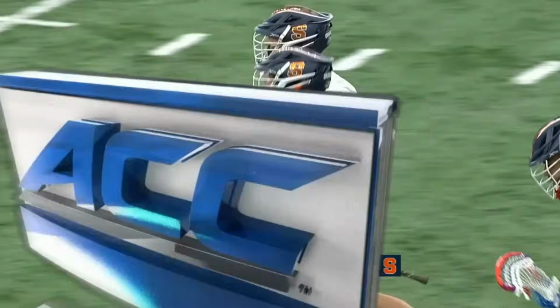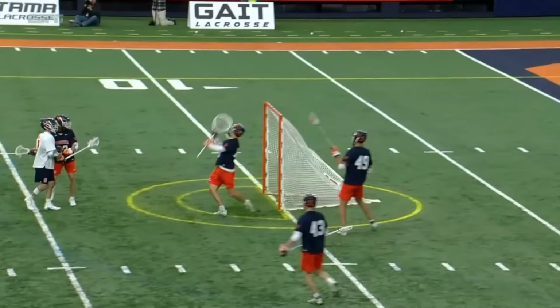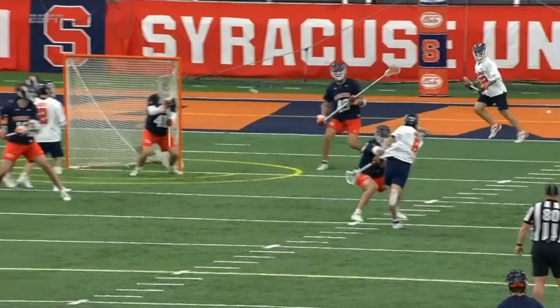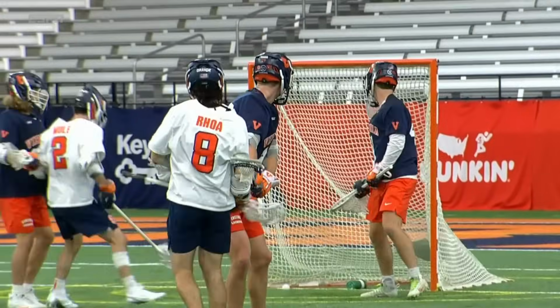I mentioned moments ago the two-handedness of Luke Roa. Mark it down, him shooting with the right hand right here, because you can see the same torque and trajectory with the left hand. This time he plants his feet. He's got the torque, and he is not trigger shy.